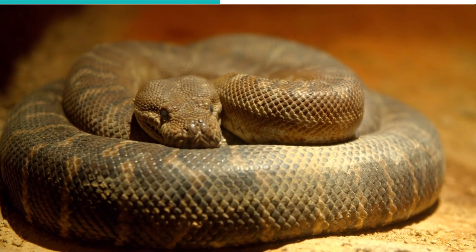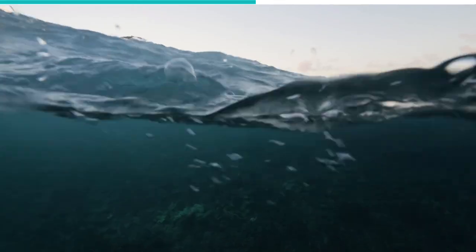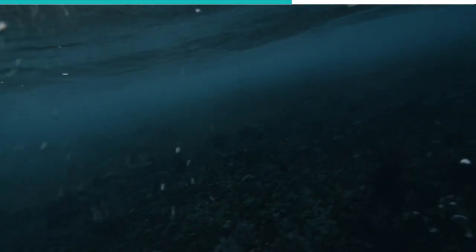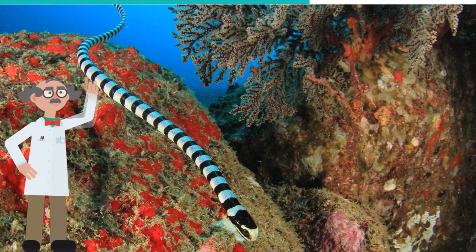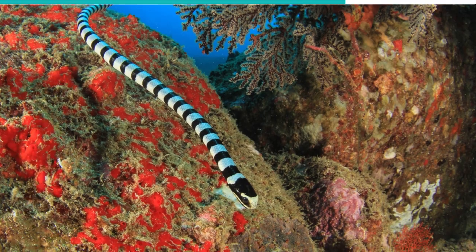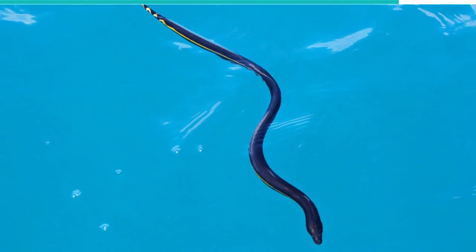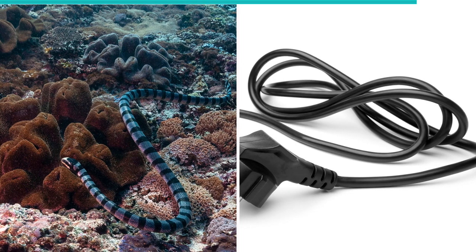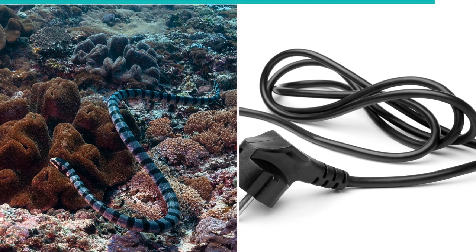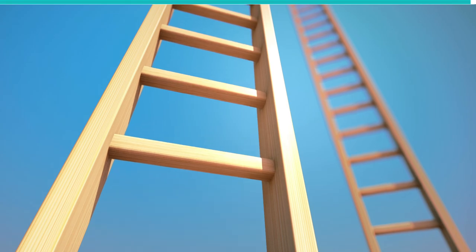Land snakes, on the other hand, are rounder. Then they have salt glands for getting rid of excess salt from the marine environment. And they also have an elongated, unvascularized portion of the lung that goes most of their body length and is used for oxygen storage and buoyancy control. Sea snakes typically average a length of 4.5 feet, the typical length of a power cord, with the largest ever species capable of reaching 10 feet. That's as long as a stepladder.